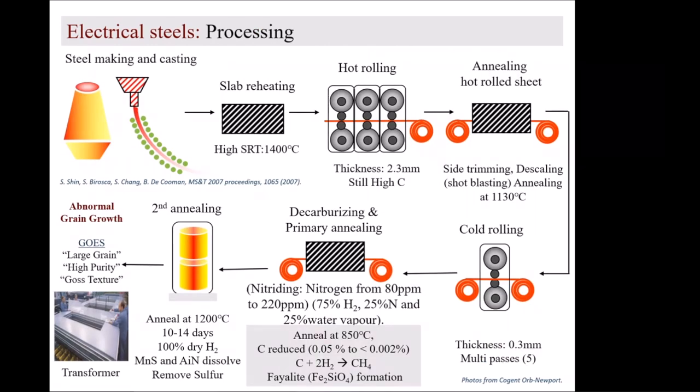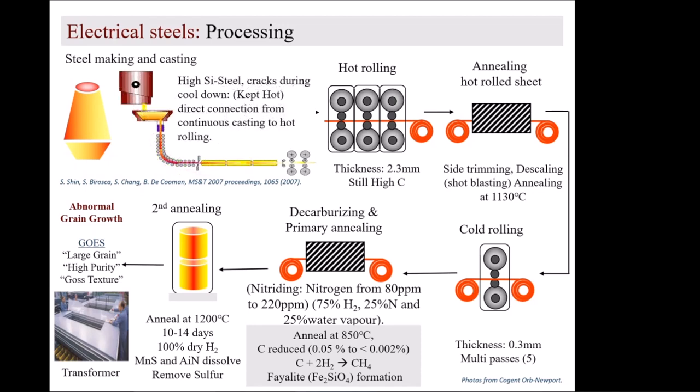So here we have how the processing happens for electrical steel, starting from conventional steelmaking and casting, and then you go to slab reheating at 1400, and in some companies then you go for hot rolling. However, this has changed in most of the companies these days, because after the continuous casting, if you let it cool down, the steel will crack. That's why we want to keep it hot and connect it straight away directly to the hot rolling mills. Through that, we are reducing the energy, because when you cool it down, you need energy to heat it up for the hot rolling. By the direct connection between continuous casting and hot rolling, you will save energy.